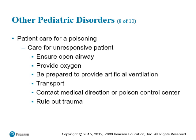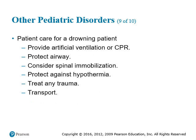Positioning, right? Left lateral recumbent maybe. Suction, have that. And if you need to, then provide ventilations as well. Again, contact medical control and poison control center and get to the hospital. Make sure that this is in fact a poisoning and it's not something else that's causing this, like a trauma. Like we talked about, so this is a drowning patient rather.